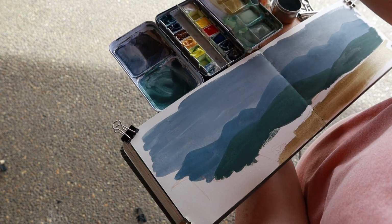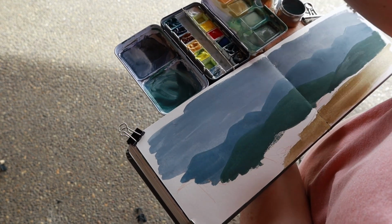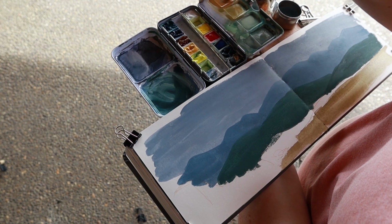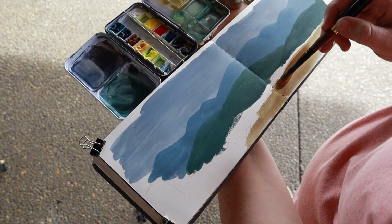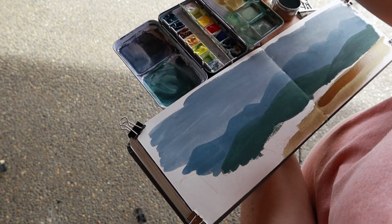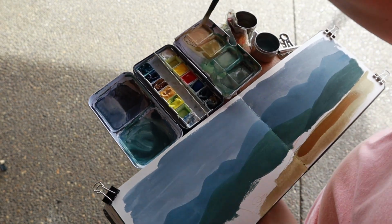Get some more of this more opaque color going. So it's more thick, not like watered down like watercolor. Maybe a little bit of white to that too. Get some more of the color going. Okay.